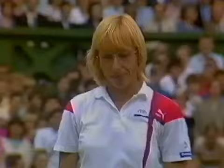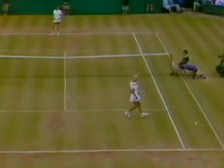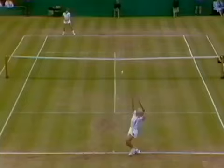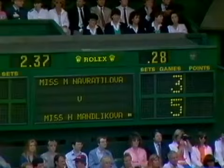Well, it was in. Martina doesn't think so, but the second serve was so short. Look at how short that second serve was, and how early, of course, her opponent took it. 40-15. Yes. There, Ms. Navratilova. Ms. Mandlikova leads 5-3. So here comes the test for Martina.